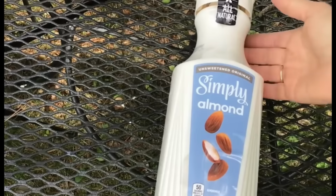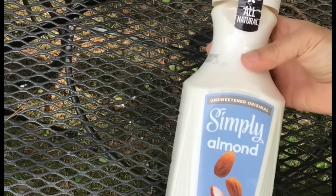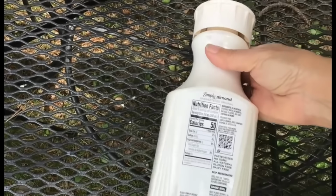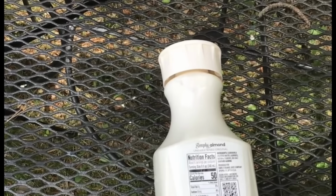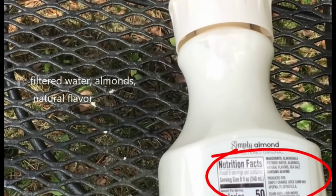Now we come to Simply Almond, and it just says all natural, simply made. That's what we want. Unsweetened, original, 50 calories. So let's look at the back and see what's in this almond milk. We have right there on the label almond milk, filtered water and almonds, natural flavors. What's that? We don't know.